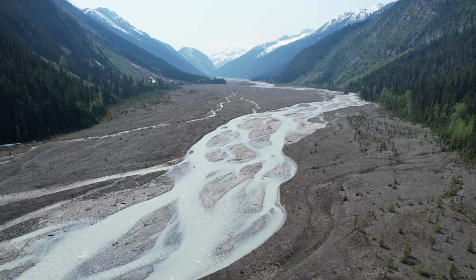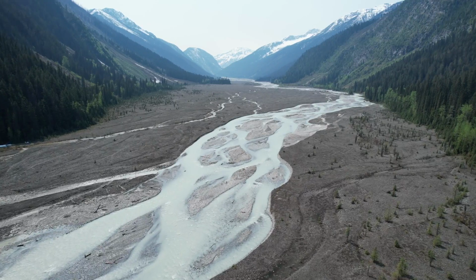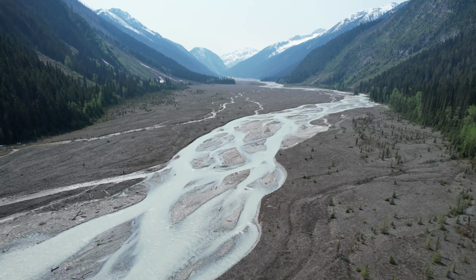But yeah, I think this was truly the last opportunity of the year to hike up this valley before the river gets too deep. I feel like even if I call it a day and sleep and wait until early tomorrow morning, I think it's only going to be worse.